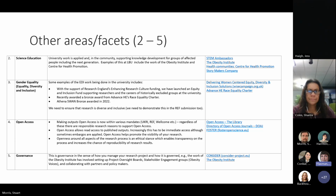Facet number 2 is science education. This is encouraging communities and the next generation to engage with research, including STEM research, and this may be involvement with schools or local communities. Examples of this work at our university includes the work of the Obesity Institute and the Centre for Health Promotion.